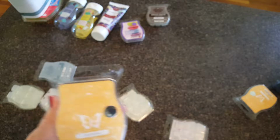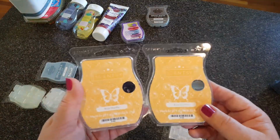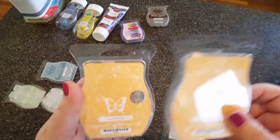Buzzworthy, not crazy about this. In fact, I have 2 of these because I did samples, mailed out samples to my sample of the month people. This was too much honey for me. It was honey and almond. Ugh. It was almost like marzipan.